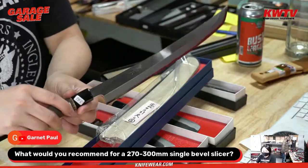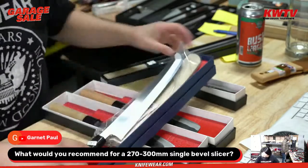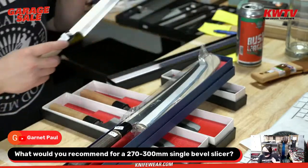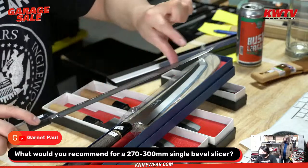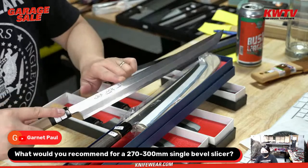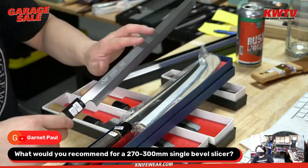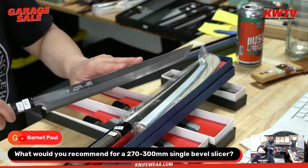So this one is White number 2 carbon steel and comes with a sheath. It's $745. Sakai Kikumori Sakimaru Takobiki. It has a slightly skinnier profile, forged by Yoshikazu Tanaka-san. It's got slightly different styles, right? This is beautiful as well. White number 2 carbon steel.